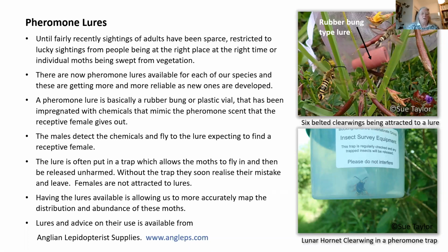So a pheromone lure is basically a rubber bung or a plastic vial, and it's been impregnated with chemicals that mimic the pheromone scent that the receptive female gives out. It's not an identical thing, it's just a mimic of it. The males then detect the chemicals and fly to the lure, expecting to find a receptive female. And if you look at the photo, you can see a couple of six-belted clearwing males flying towards the rubber bung lure there.